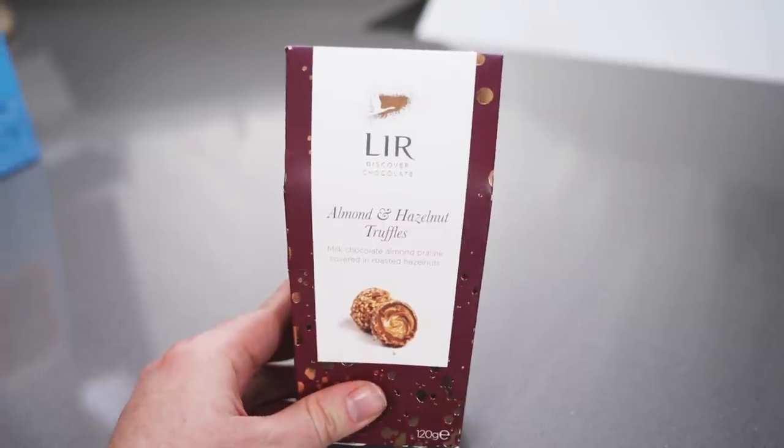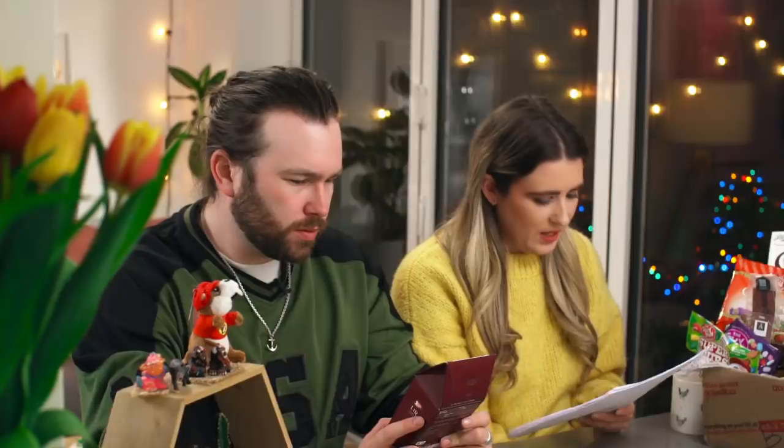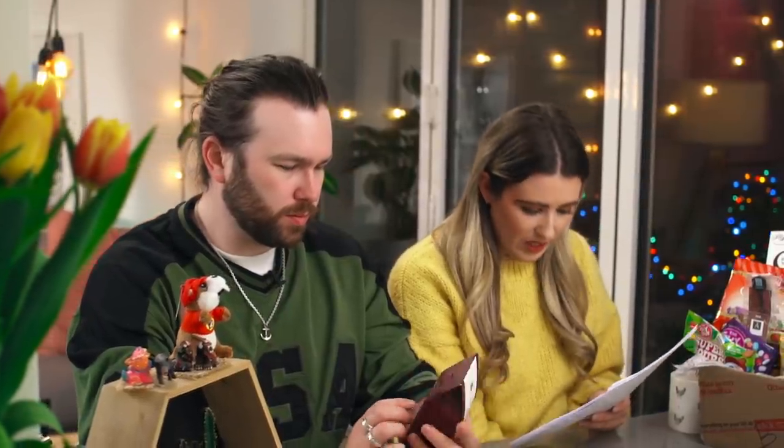They're called Discover Chocolate. Well, don't these sound nice? Almond and hazelnut truffles. Do you think this is going to be a bit like a Ferrero Rocher? Lir is a reference to the Children of Lir, a great Irish myth which tells the sorrowful tale of King Lir's four children, who were turned into swans for 900 years by his jealous second wife, Aoife. The spell would only be broken when the children heard the ringing of a bell, an arrival of St. Patrick in Ireland. These chocolates are like Ferrero Rocher.